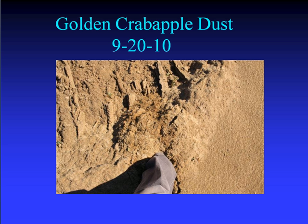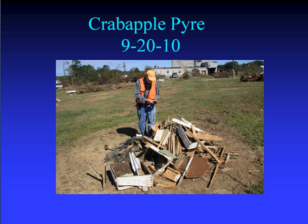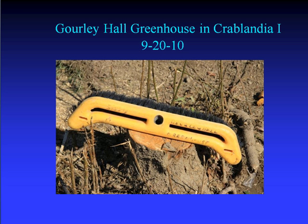And I've got my foot here. I'm Jim Chatfield from the OSU Extension, and got my foot in what I think is mostly crabapple dust. So this is golden crabapple dust taken from Crablandia 1. And here we are doing our measurements on some of these crab apples, and here there's a stump there, but John Cardina is standing by, but you see it's kind of become little trash heaps now.